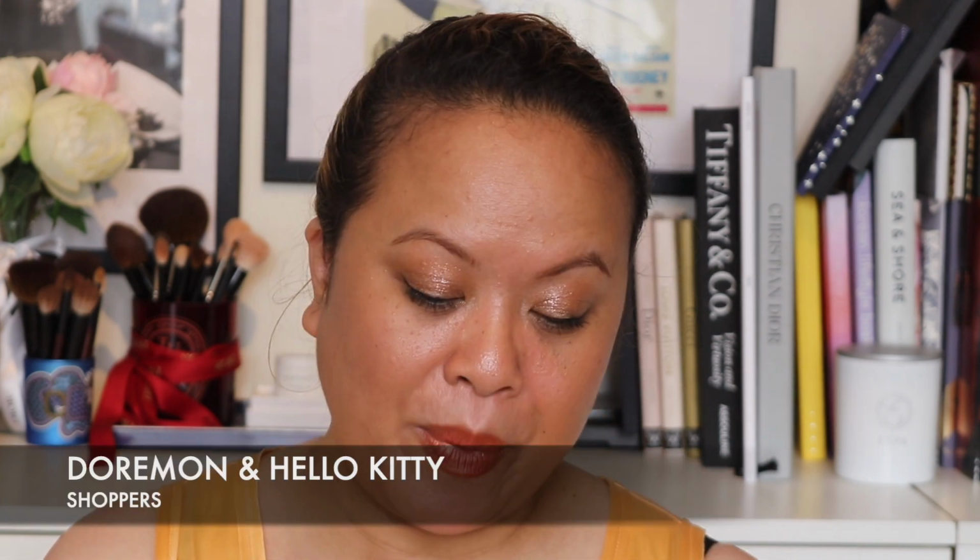So again, there was a shop that did little bits and pieces of Japanese products. So I decided to pick up a shopper. This is like a Doraemon shopping bag. Really cool again. You can open it up, take it out, use it when you need it. And then they also had a Hello Kitty one. So I was all over that because I'm obsessed with Hello Kitty as well.